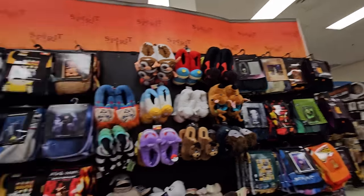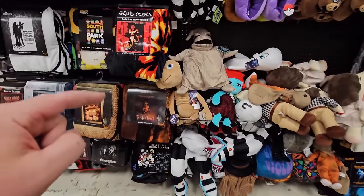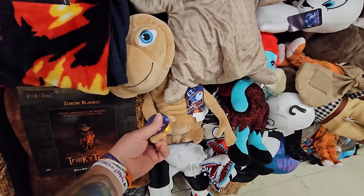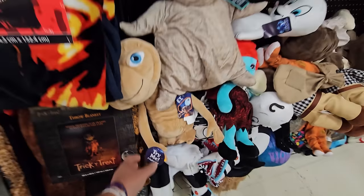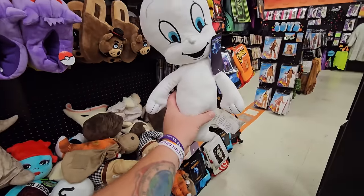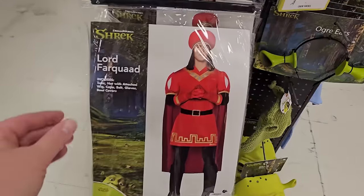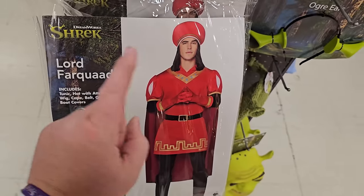I don't see any fleece blankets that I haven't seen before, even though they have a ton of them here. But I do see the ET here that I actually bought in another store, and his finger lights up. He's way cool. And I do see the Casper, and this is only the second store I've seen him in. And they have Lord Farquaad. This is only the second store I've seen him in. If you know, you know.